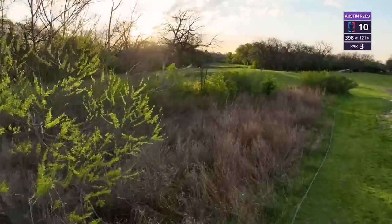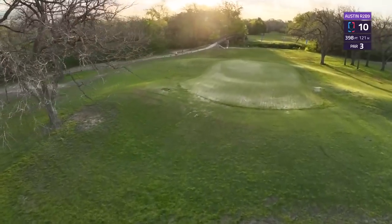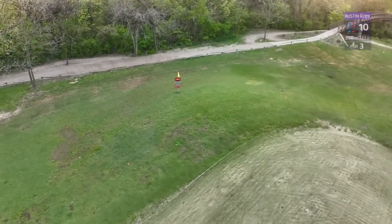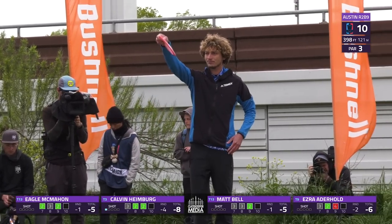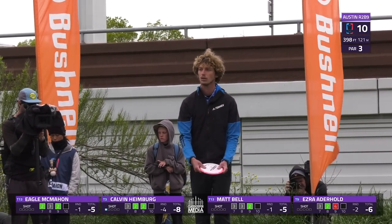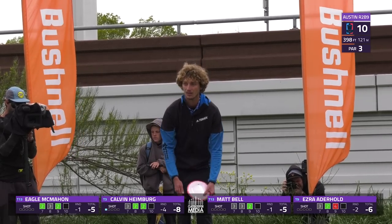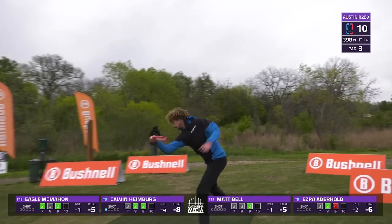Moving into hole 10, 398-foot par 3, still in that stretch of par 3s that we have here. If you can get a right-handed backhand hyzer out to skip at least halfway across that green, then that should skip you up towards the pin. But there is OB on the left side as well, so you can't skip too far.